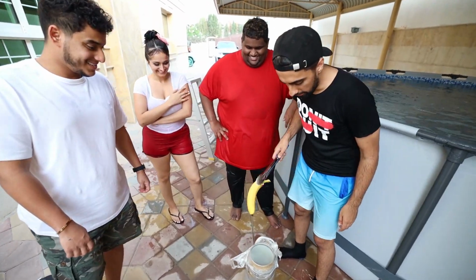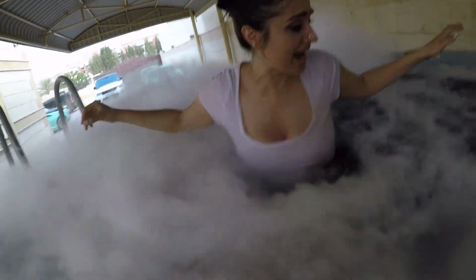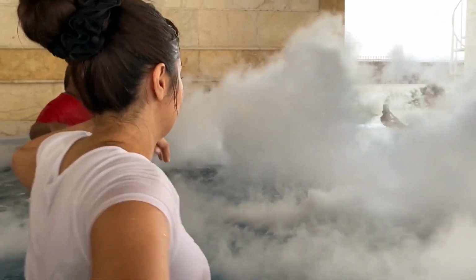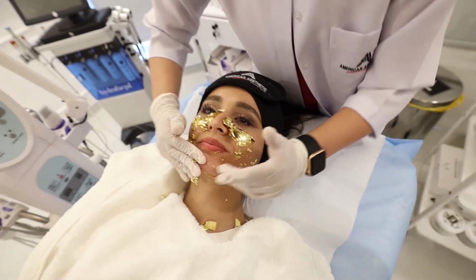Imagine this is Sagar's hand. If it's white, it's good. My sister is now getting a golden massage.